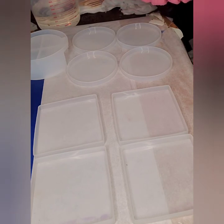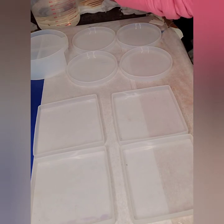And just to be clear, some people wear ventilators and all that stuff. I have all my windows open, fan going, so I'm getting a lot of fresh air in the house, which I normally have like that when I'm doing resin projects because I just like to have air circulating to keep everything moving around and not sitting.